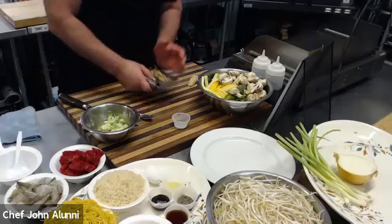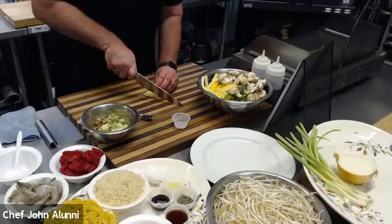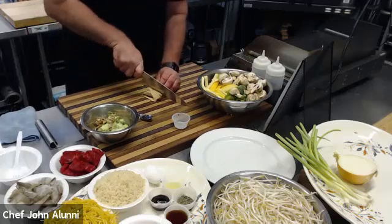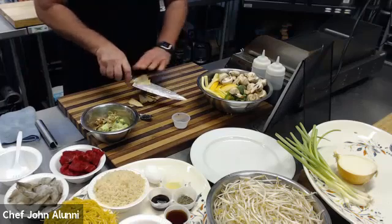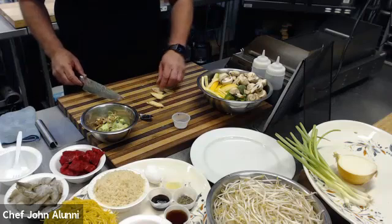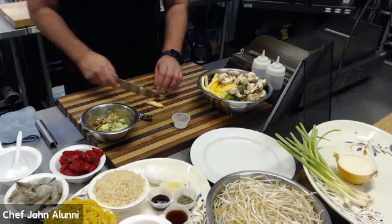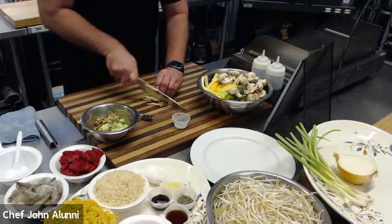And I like using a bench scraper to pick up all my scraps off the cutting board. I'm going to just mince it up a bit. Julienne, little strips, in other words.